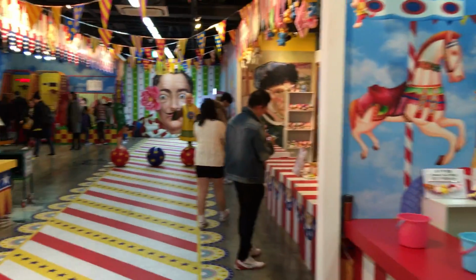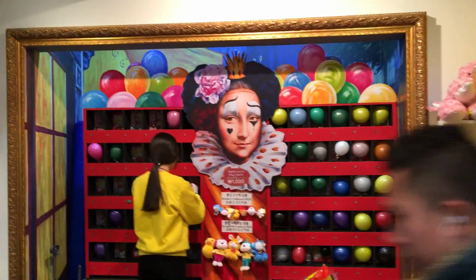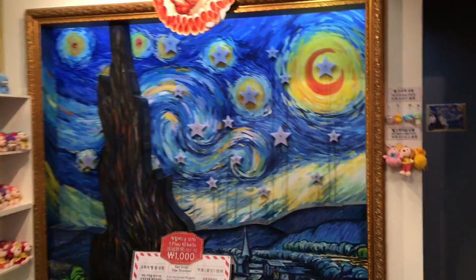It's got all kinds of stuff. It looks like it's got some games. Dunk tank. We got all kinds of fun stuff here. Oh, we should play the balloon game. Ooh, Van Gogh's Starry Night. My favorite painting.